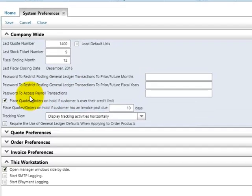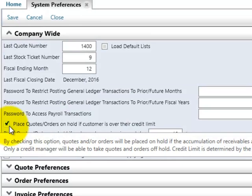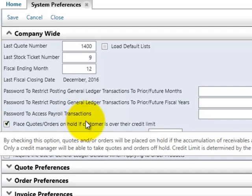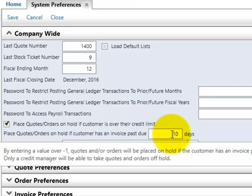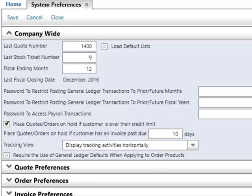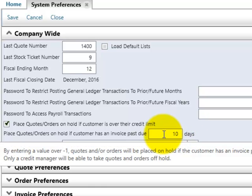Under Preferences, there's a checkbox here to place quotes and orders on hold if the customer is over the credit limit. And then directly below that is an option to place quotes and orders on hold if the customer has an invoice that is past due and the number of days you specify. And this would be over and above the terms. You will still have the ability to manually place a specific quote or order on hold. For past due invoices, a -1 will indicate this option will not be used.